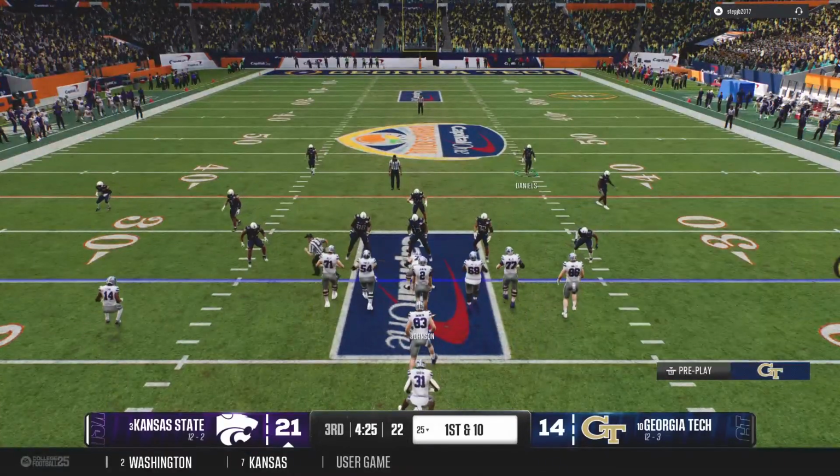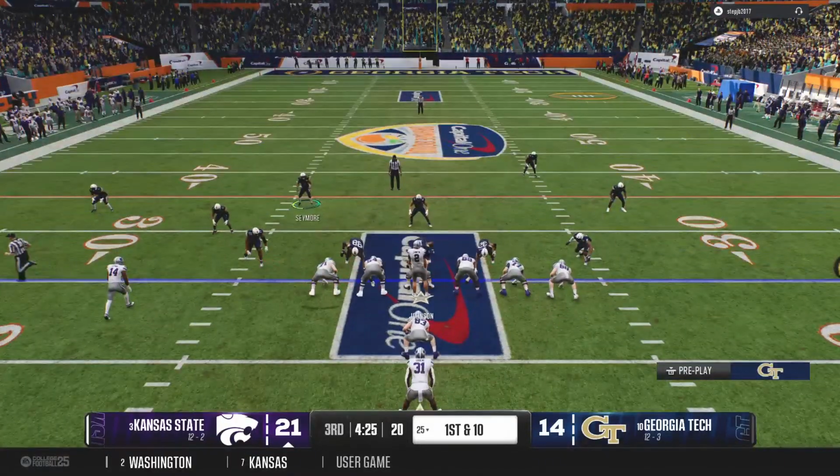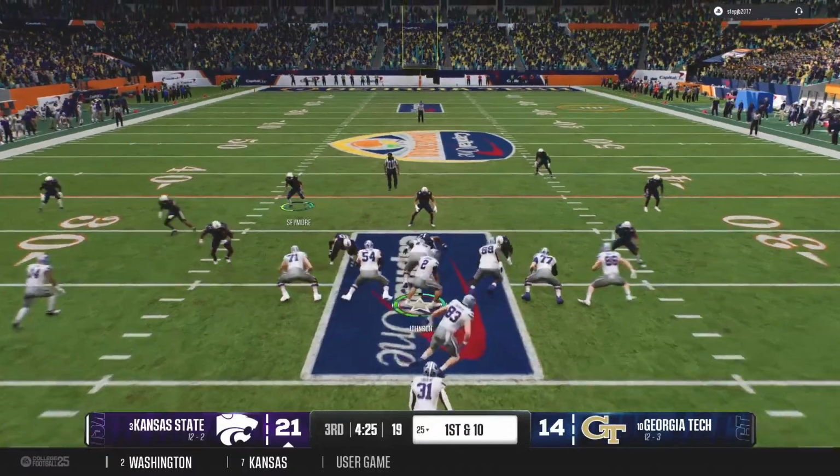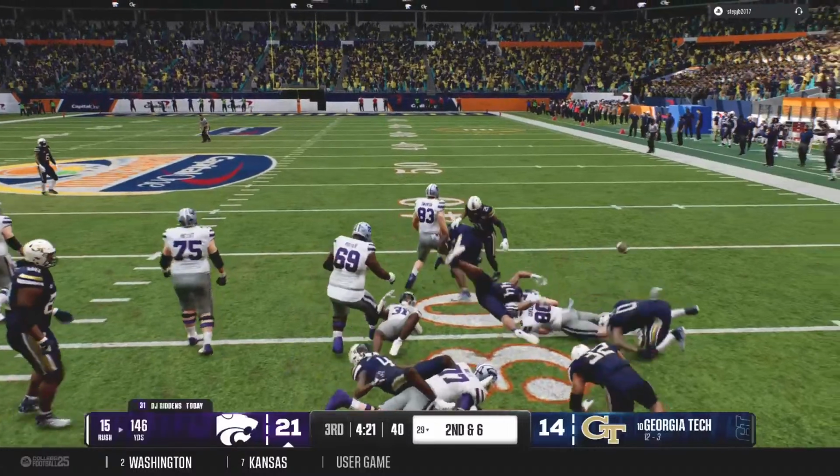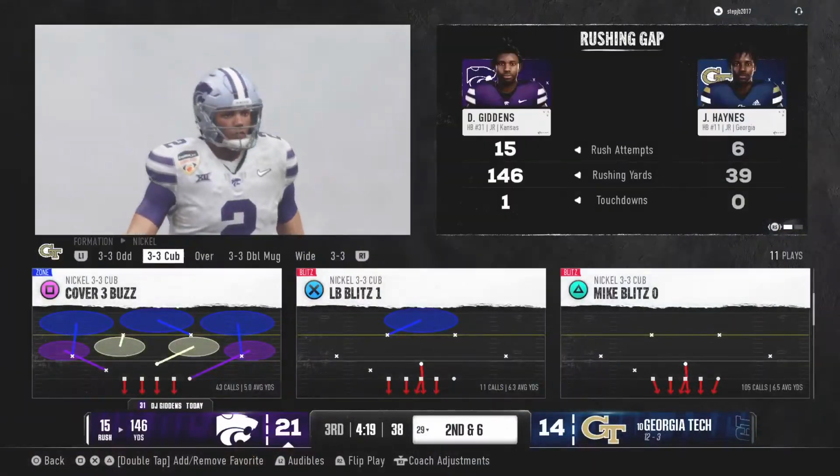And the Wildcats offense back out on the field. They scored a touchdown on the last possession. Let's see if this defense has been able to come up with some adjustments and stop them this time. That's a solid gain. Moves the ball to the 29.